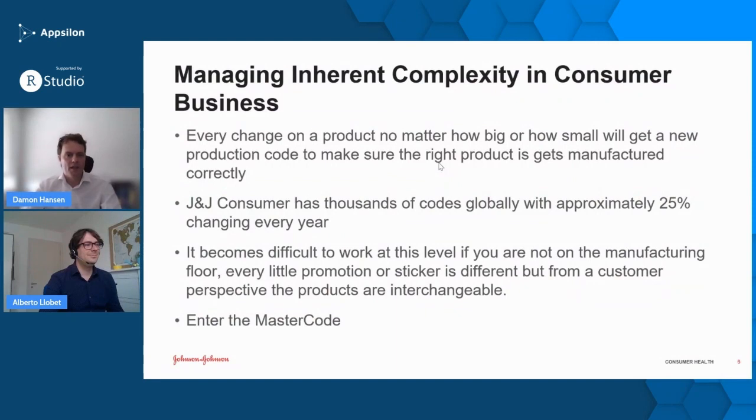The consumer business has quite unique challenges compared to the other segments within the company. You need to see a production code as being a unique recipe on how to manufacture a particular product. But instead of just what ingredients to mix and the order in which you mix them, it also includes certain quality control processes. It includes the labeling, the packaging, and a lot of other parts that go into that. And every time anything is changed on that product, no matter how small it is, it can be a single character that has to be changed or a full stop entered, it would need to get a new production code.